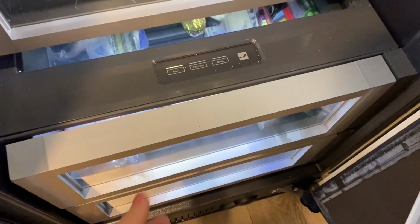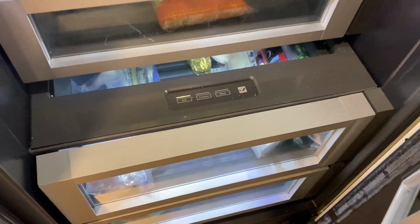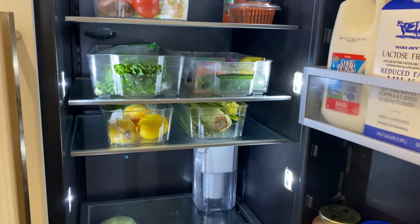I like to keep my deli meats and cheeses in here, which does have a button to make sure that it keeps it fresh. But this is pretty much it. So let me take you over to one of my favorite parts of the kitchen.